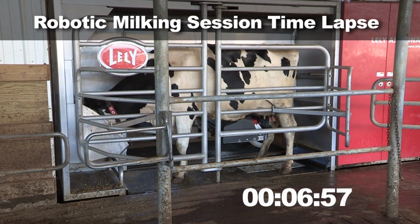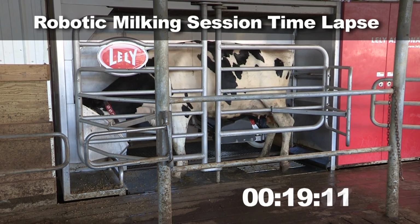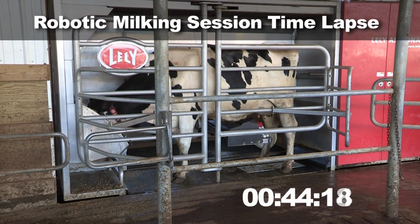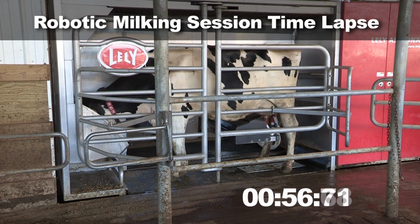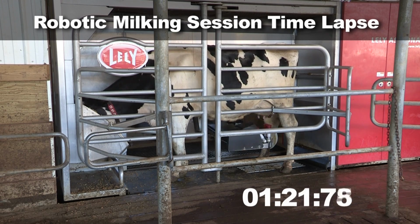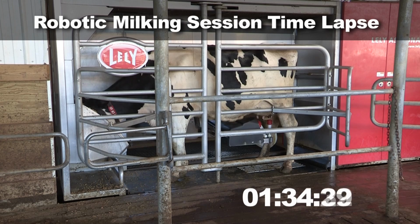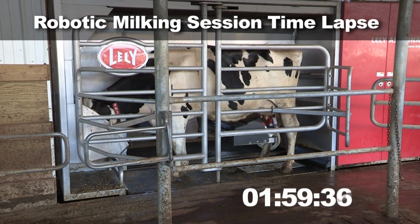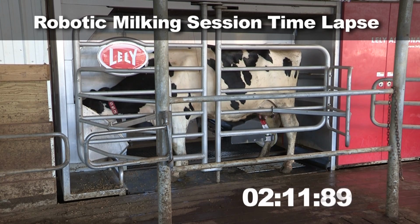and releases the cow. If she comes back in too soon, it won't feed her and it won't milk her. It'll just release her back in. We'll call that a refusal. It refused to milk her. So we're able to manipulate the number of milkings per cow based on the preset requirements that we have.